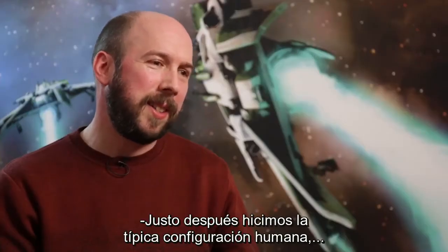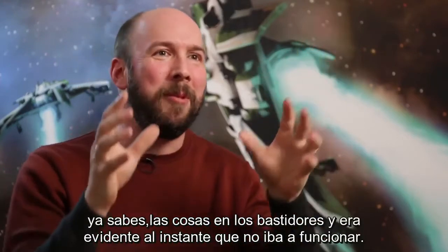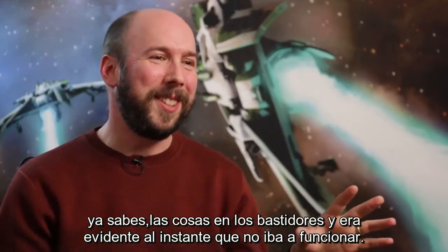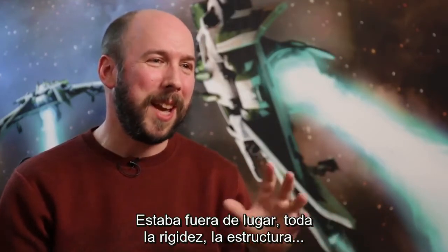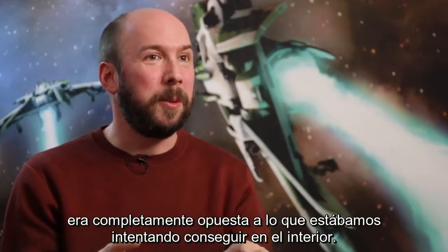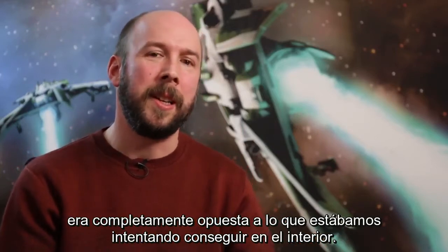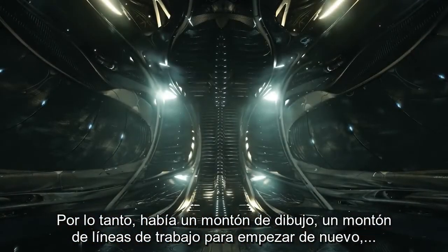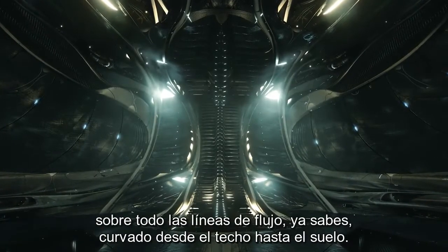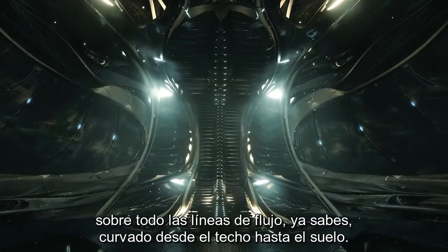Right off the bat, we did a typical sort of human configuration, things in racks, and it was instantly obvious that wasn't going to work. It was out of place. The whole rigidity and structure was the complete opposite of what we were trying to get for the interior. So there was a lot of drawing, a lot of line work, and it was all about flow lines, curving from the roof down to the floor.